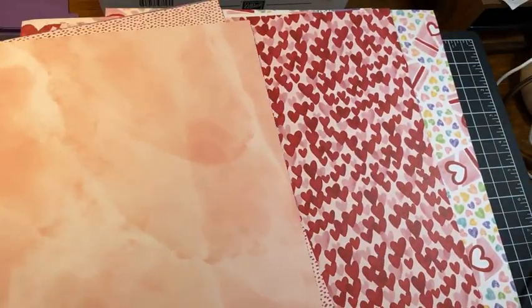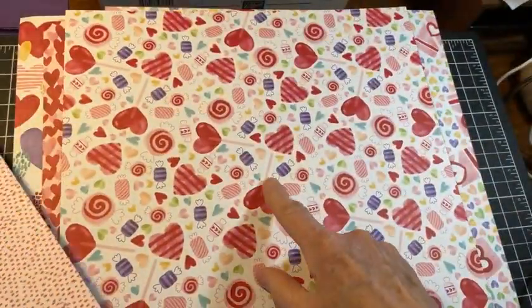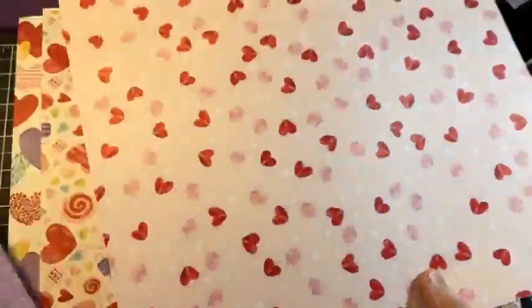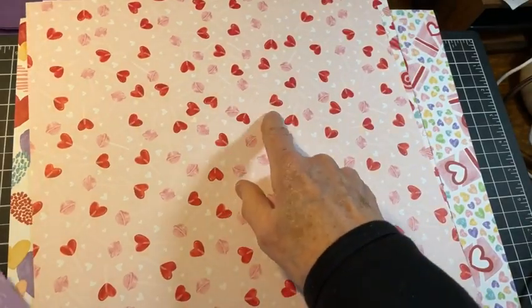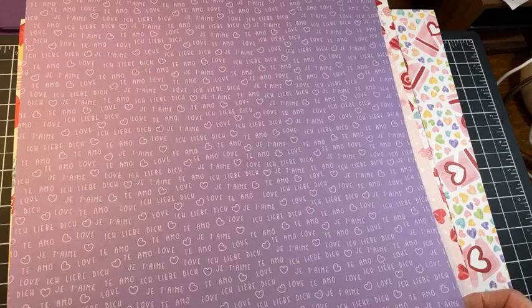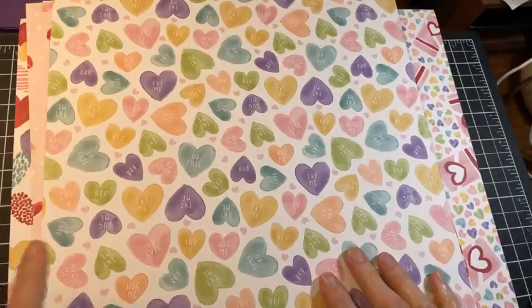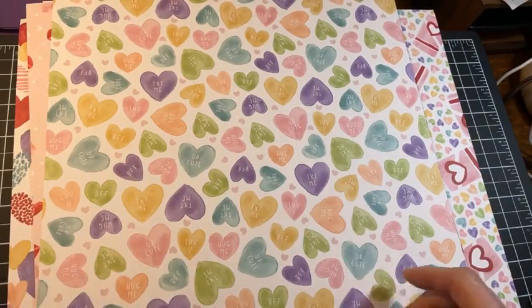And then we've got the marble look on this side. And like this, look, even suckers on here and candies. Great for treat packaging. And here we go, again, some more suckers, different kinds of suckers here. And then I love you in different languages here. And then like this, and some of the dies cut these out.